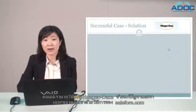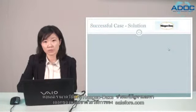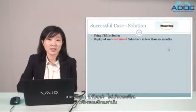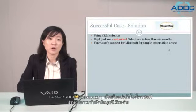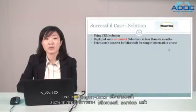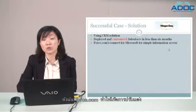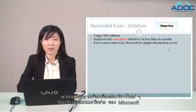And now, let's see how Haagen-Dazs resolved their problems with the Salesforce.com solution. First, they use the Salesforce CRM solution, and deployed and customized Salesforce in less than 6 months, only 6 months. And Force.com also connects to Microsoft for simple information access, because Haagen-Dazs originally had some Microsoft services, but they also want to keep them. Therefore, Force.com does customization. They try to connect new services with old services on Microsoft.